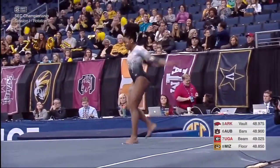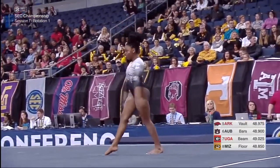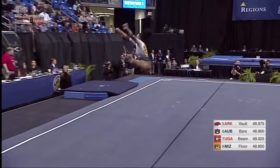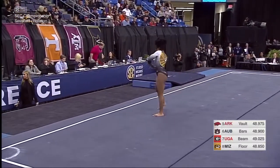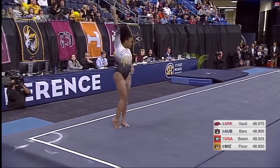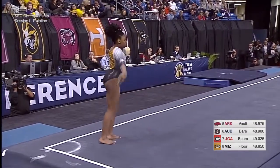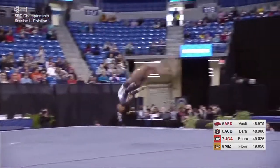Opens with a pike double back. Now throughout these 2 sessions of competition, we'll see some of the gymnasts perform the more difficult skills, the passes that we call E passes. The double backs in laid out position, multiple twists. We'll see a triple twist in the second session. High score for Missouri on floor so far is Aspen Tucker's 9.85.